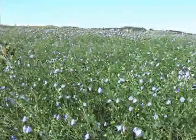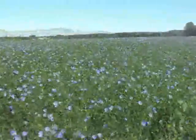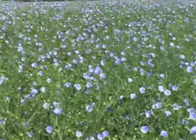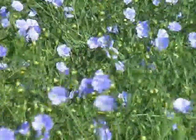These blue flowers are on a flax plant. You may know flax as a food. Did you know that the ancient Egyptians used the fiber from the stem of this plant to make their clothing? We still use it today. The fabric is called linen.